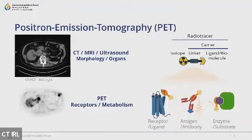Going into positron emission tomography, which is probably most often performed for sarcoma imaging and for detecting sarcoma in a treatment algorithm. Again, this is a combination of two modalities. On one hand, it's a combination of CT, computed tomography, to scan the body, to visualize organs, to see morphology, and on the other hand, the PET scan to see metabolism of the tumor, but also metabolism of the organs. And again, we need a radiotracer, which is something that is radioactively labeled, and this works in different fields.